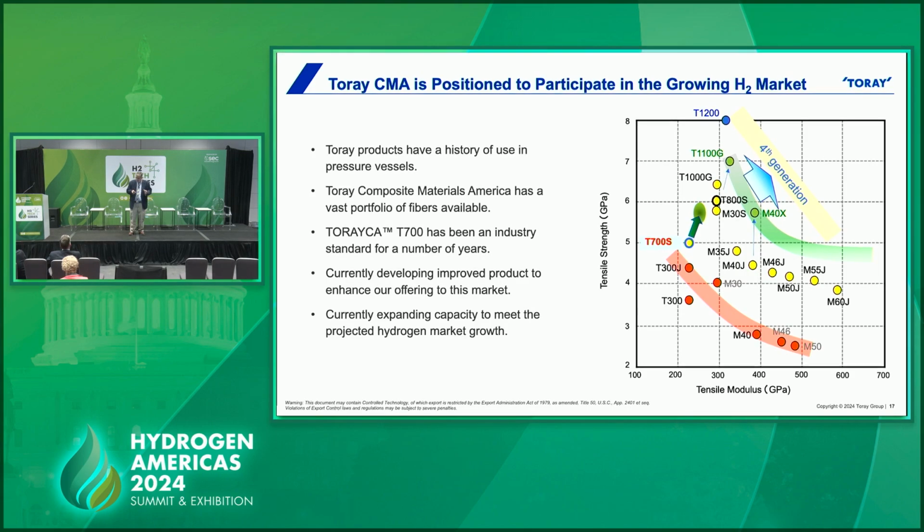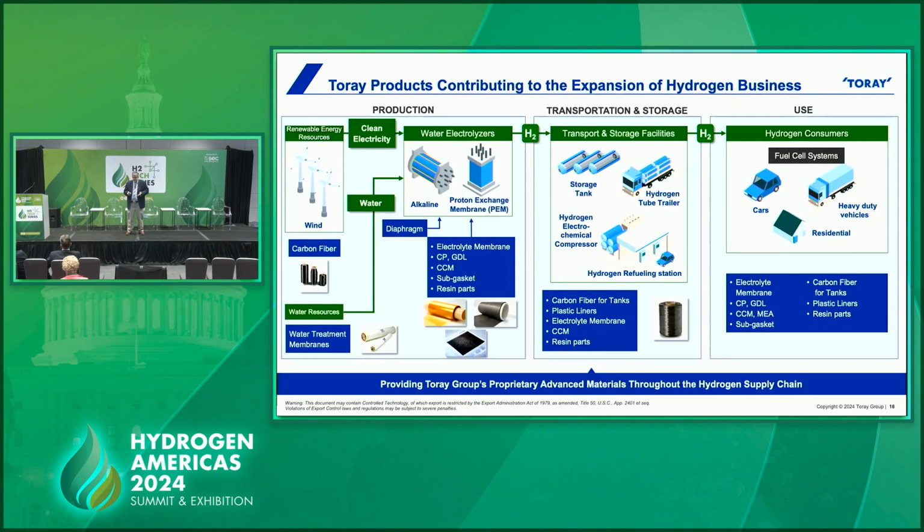Toray's T700 has been the industry standard for a number of years, but with hydrogen coming on board, people are starting to move to improved property fibers to be able to take more weight out of the vessel itself. So we're currently developing a product for the hydrogen market with targets of 6 gigapascal tensile strength and 260 gigapascal on the modulus. And again, we're currently expanding our capacity.